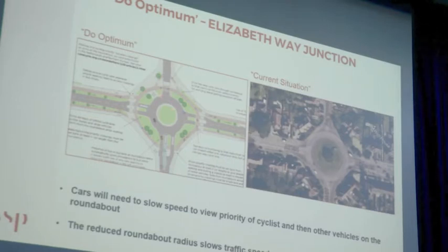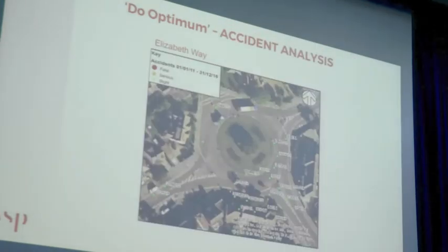You've then got a smaller radius because you've got these buildings, so that's a lot smaller than we've got at the moment. Again, that slows down traffic and enables less capacity to come around this junction, which may be part of the design. This is just to indicate that we've looked at accident records, and as I'm sure you're well aware, a number of accidents have occurred in the past at Elizabeth Way Junction. That's Elizabeth Way there. In any design that we take forward, we've got to accommodate for that in trying to make it as safe as possible for cyclists.